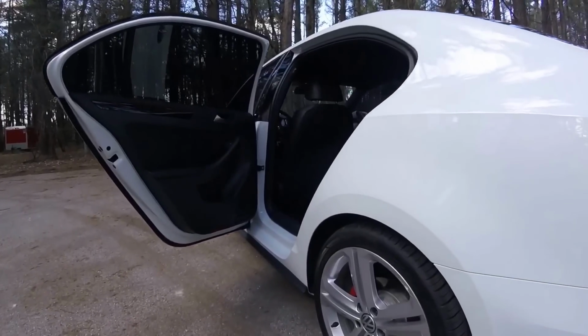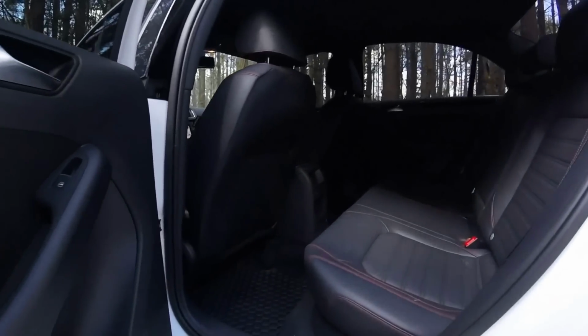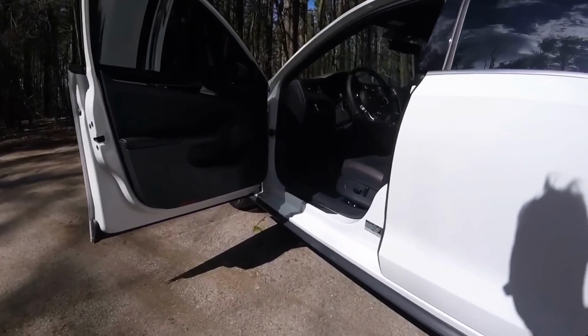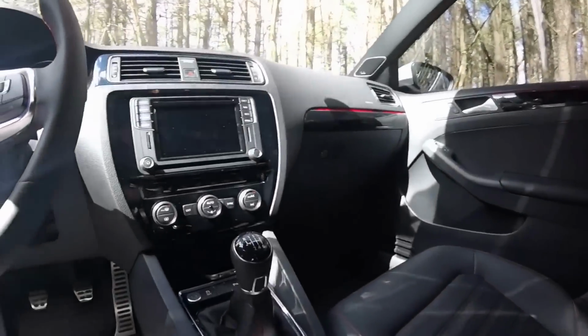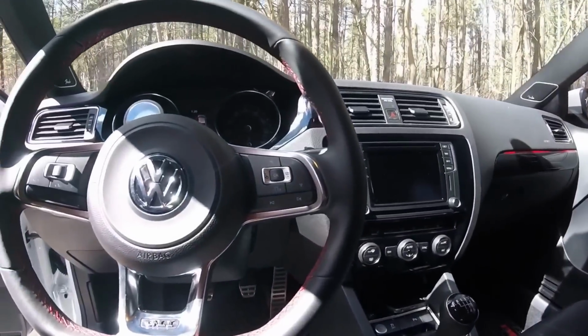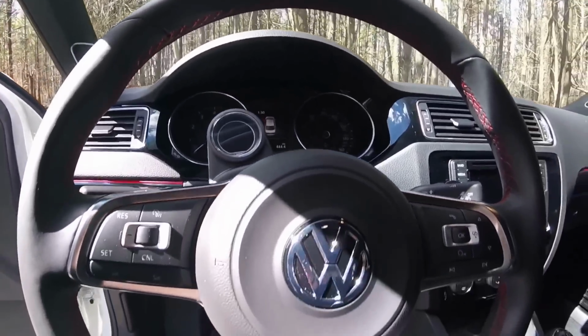If we look in the back seat here, you'll notice you'll have plenty of room to bring the kids along. Look at the red stitching in that dark leather, making it look even sportier in the back. Got power front seats, red stitching throughout the car basically. This one's equipped with the 6-speed manual transmission, navigation. Like I said, SEL, this thing's fully equipped, and a boost gauge from APR as well.